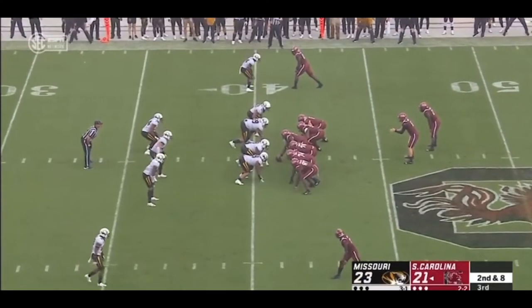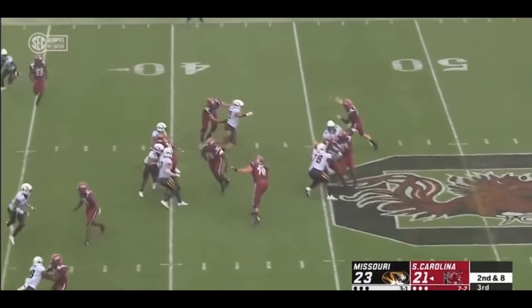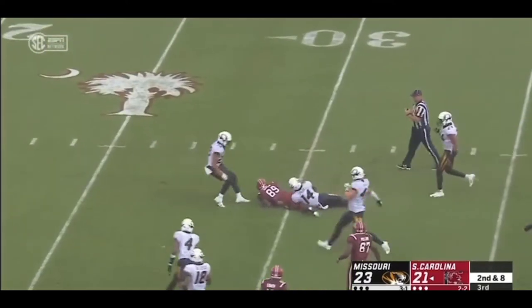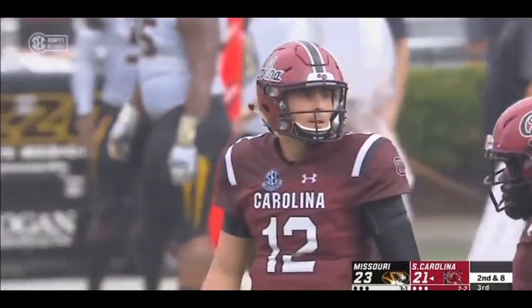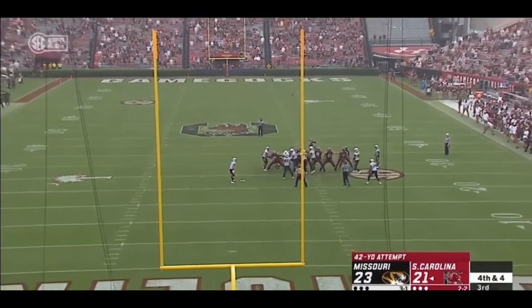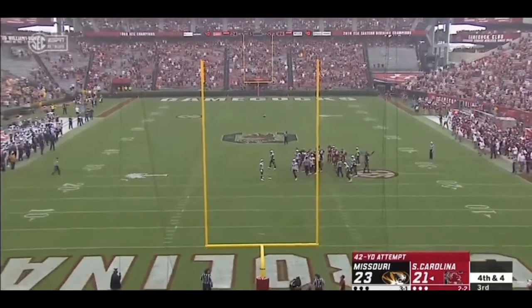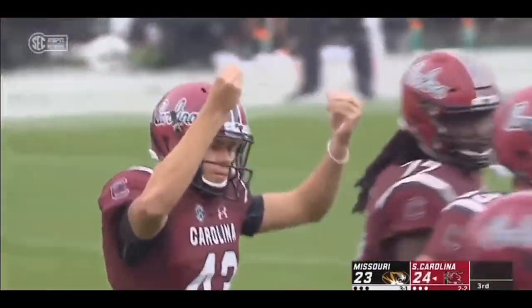Come through. Those are both of those underneath throws and runs after catch. Straight to Williams, middle of the field is open, and that's Edwards to the 30. From 42. And that one is straight down the middle. The Gamecocks lead for the first time today.